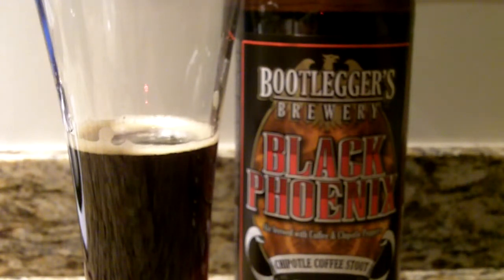So I think I like this. I think if I see a pepper beer in the future that has other stuff in it like coffee or chocolate or whatever, I should probably let that sit for a bit and see what comes of it, and I might enjoy it a little more than I do fresh. So words escape me at the moment because I'm eyeing drinking more of this.